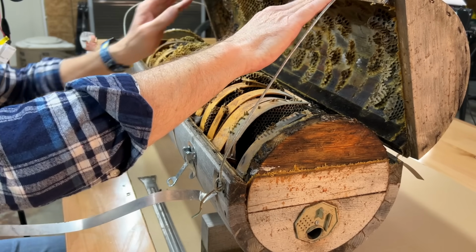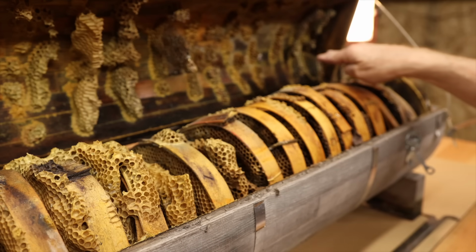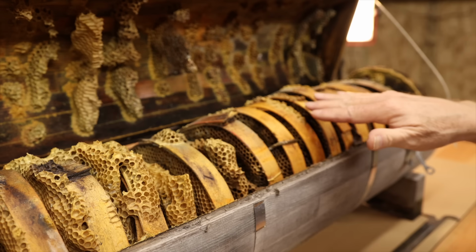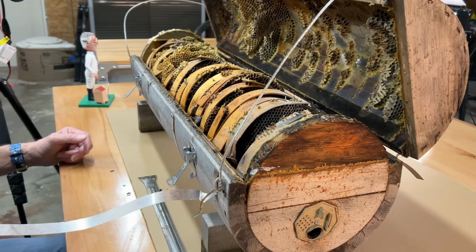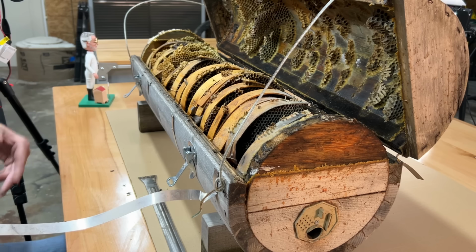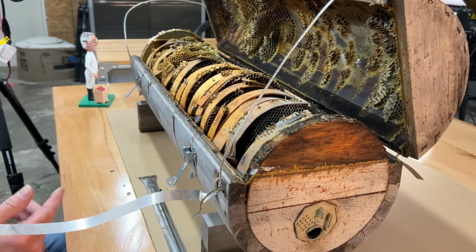There we go. Interesting. So some of the comb was built up on top here, and you can see they've propolized the lid, and there are a lot of dead bees, and there's even a mouse in there right now walking around right here. Hello, mouse. This hive comes complete with a mouse. And so I'd like to catch that mouse so it doesn't get in my building here.